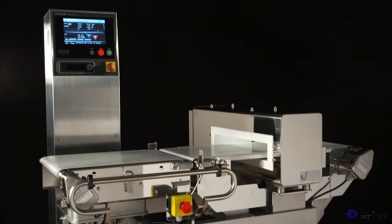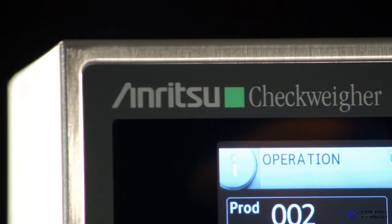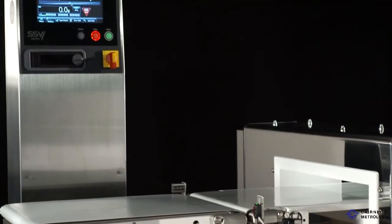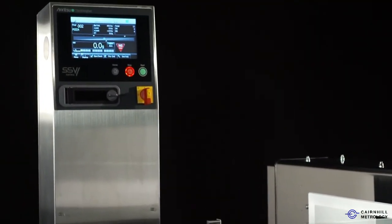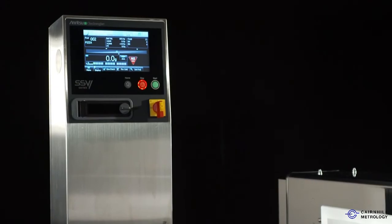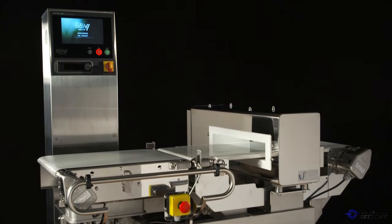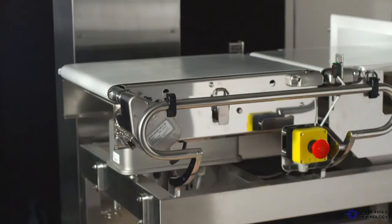ANRITSU will be celebrating its 50th anniversary this year, and essentially we have 50 years in the checkweighing industry. We have well over 65,000 systems installed worldwide. The engineering, the accuracy, the footprint, the reliability, all those factors combined produce an incredibly comprehensive and competitive package for our customers.